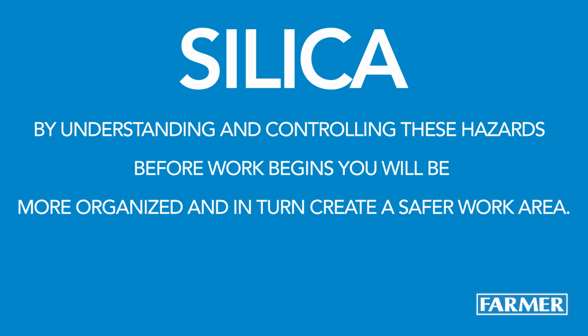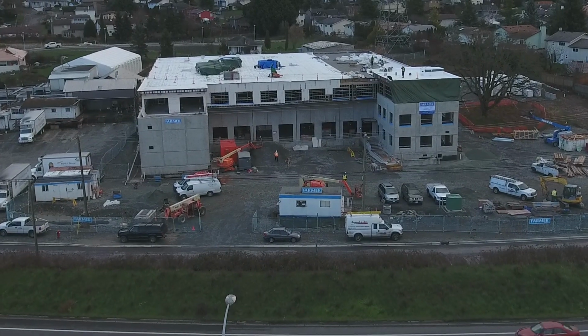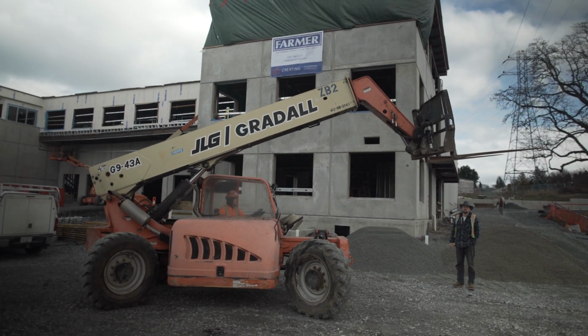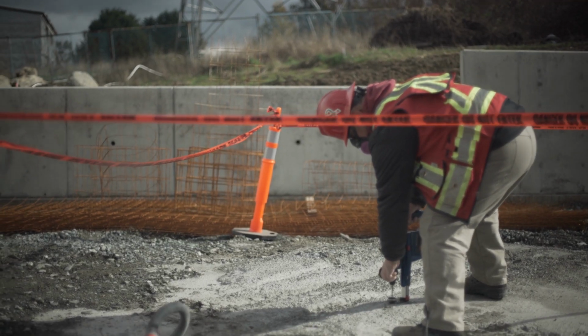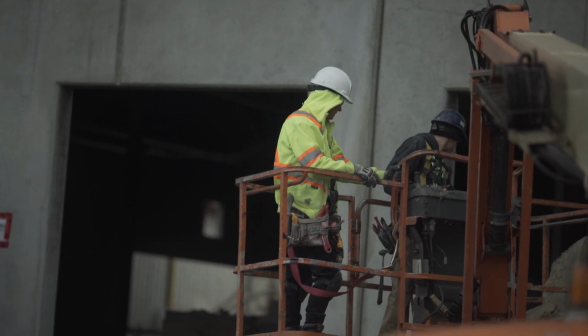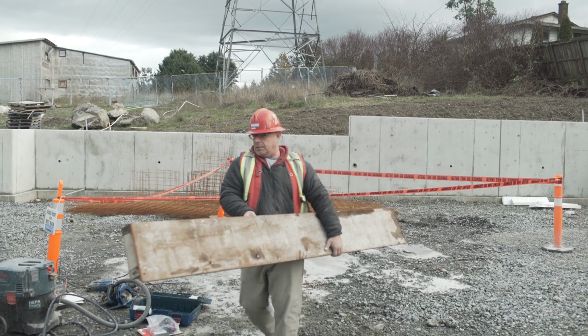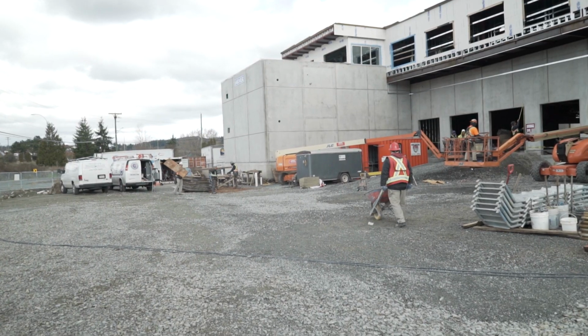Since we are on the topic of safety, let's make sure you are aware of our policies. Farmer has built its reputation on the quality of our employees and subcontractors. We request that you help us maintain this reputation. Compliance with Farmer's health and safety program rules and any other applicable federal, provincial, or local regulations is mandatory.